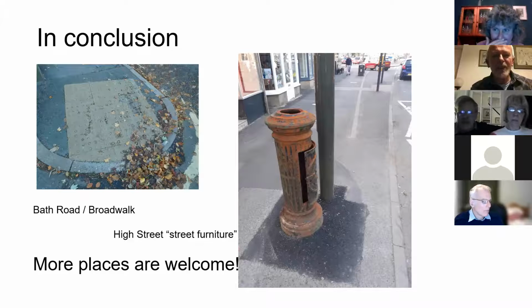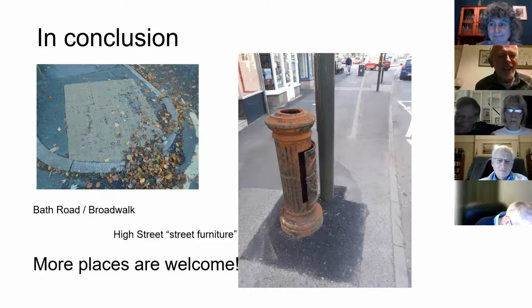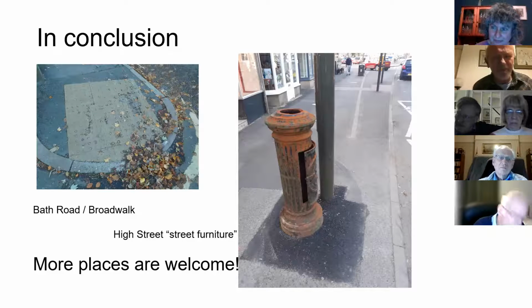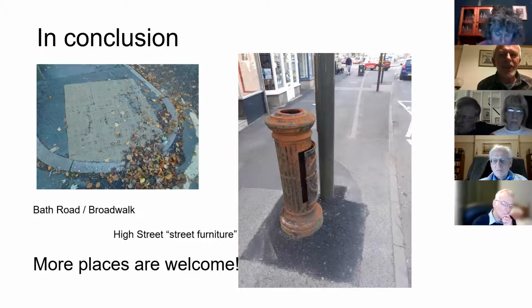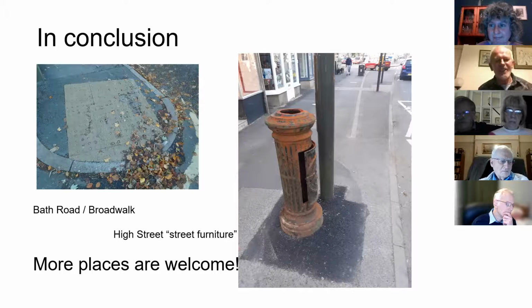More places are welcome. So if you know of anywhere that really irritates you, please let us know and we'll see if we can add it to my list, the list of the keyboard warrior who is trying to make this slightly better. I'm very conscious that many of the places in these photos are central Buxton, and I need examples of places in the whole of Buxton, Harpur Hill, Fairfield, wherever. So it's over to you to help us out here with new ideas that we can work on. Thank you for your attention.